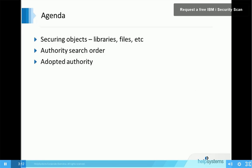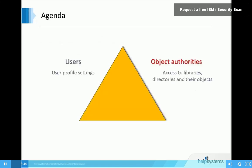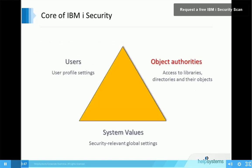Okay, so what we'll talk about today, we're going to talk about what your options are for securing objects, those libraries, the files, the directories, and so forth. We will talk about the authority search order, and this is important to understand because if you try to change something and users still have access, it's probably because something else about their configuration is getting them in. So you have to understand what order the IBM i checks the authority in. And then we'll also talk about this thing called adopted authority. So let's go a little bit further.